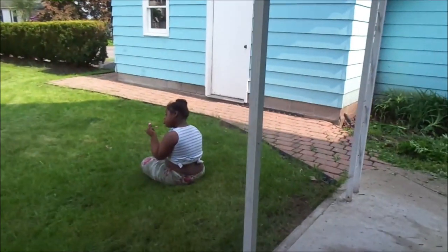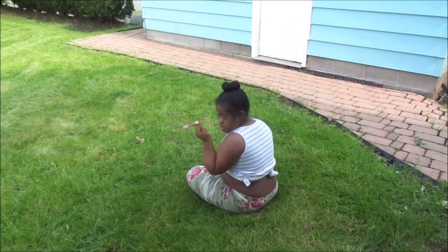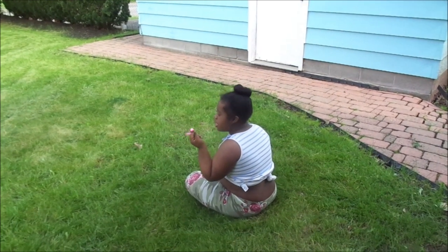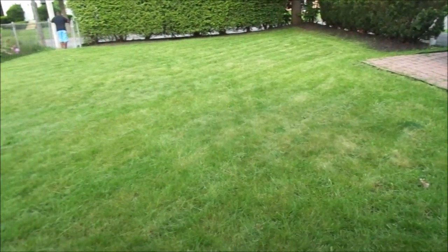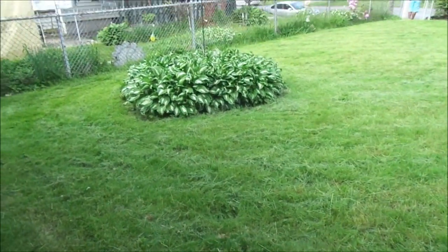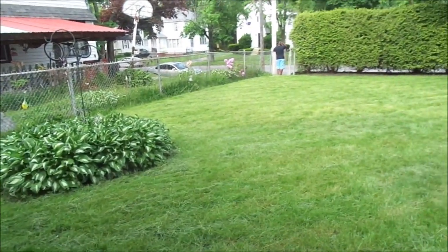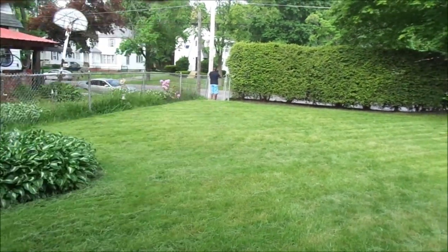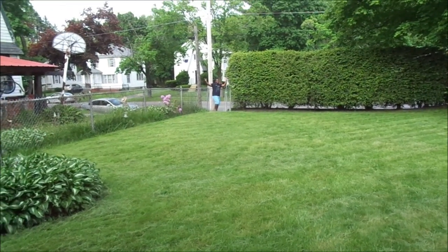So as you can see, Nyla is loving the yard space. You loving it, Nyla? Oh, yeah. So we had our neighbor actually just come and mow the lawn for us, which was the sweetest thing ever. Oh my gosh, I love my neighbors already. They are amazing people, and it's just so beautiful. And Daddy Beezy is just taking in the scenery. He's on top of the world right now.